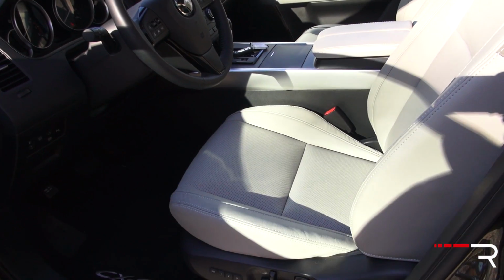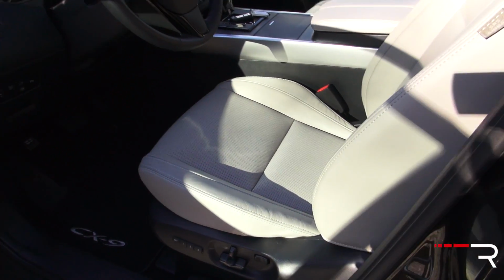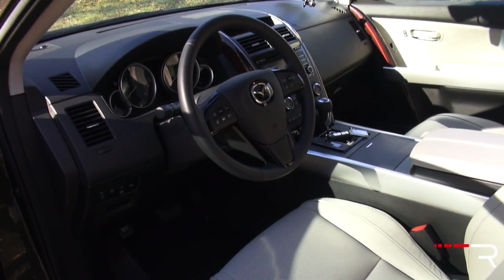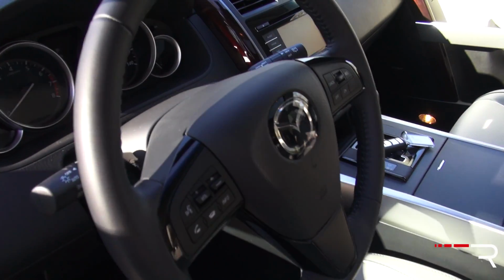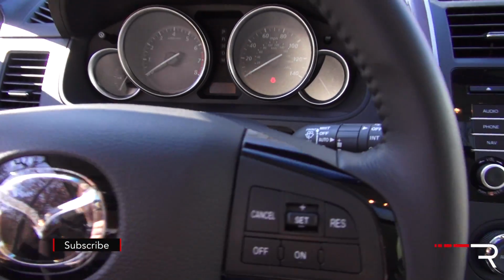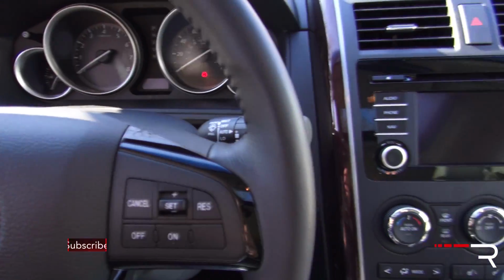Of course, when you initially open the door, you're greeted with a very inviting cabin. I really like my tester with these beige leather seats with the black interior, the red accents on the dash. That's part of the Grand Touring trim. Now, of course, stepping inside the car, it's a pretty easy step-in height that you associate with an SUV. Just kind of get in the car. You don't have to duck. It's the perfect step-in for me.